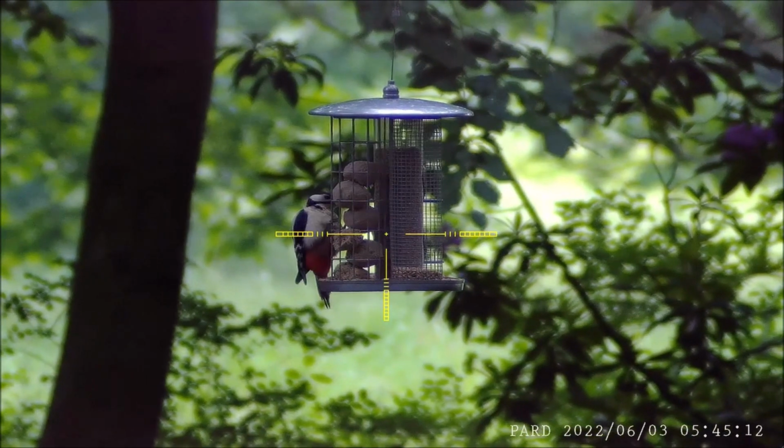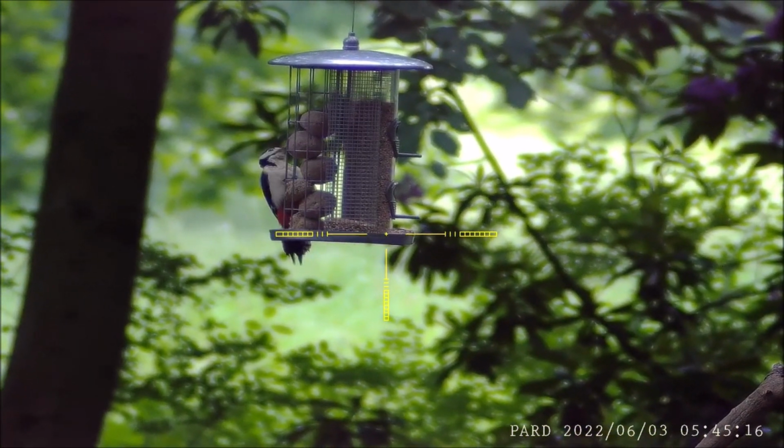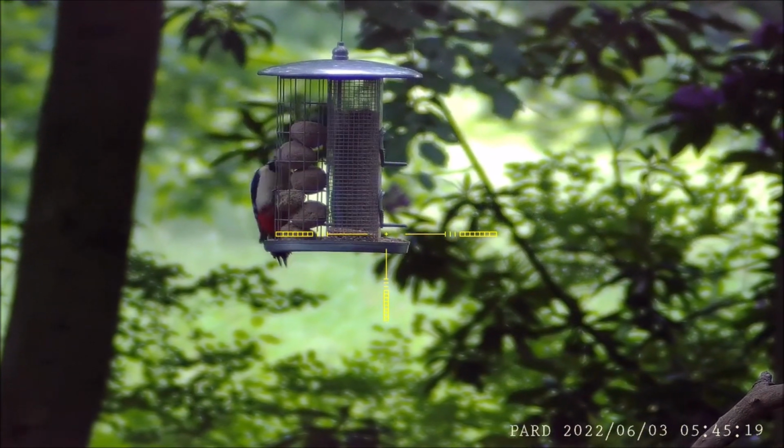It's sometimes handy putting a bird feeder next to where your squirrel feeder is. This helps bring in the birds, which in turn helps bring in the greys.